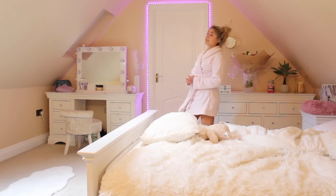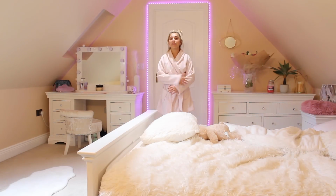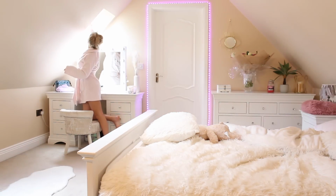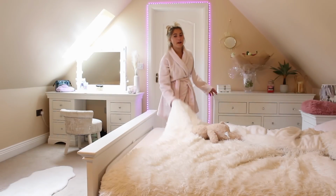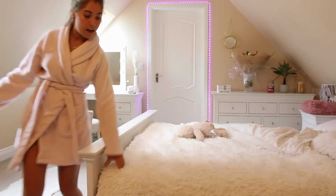So guys, the first thing that I do on a revision morning is open my blinds so I can get some light into my room so that I feel productive, and that's what I'm going to do. And then I turn on my light as well, and now I need to make my bed because obviously I am going to be up here because I am revising, so I need to make my bed all cozy.